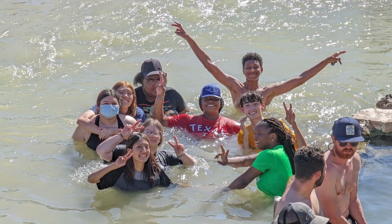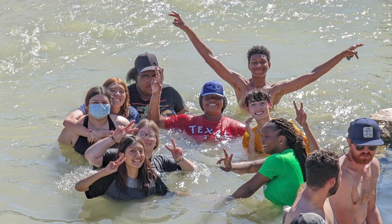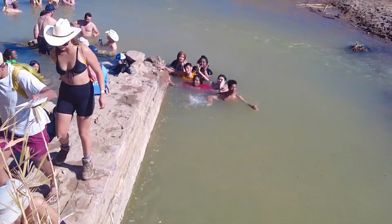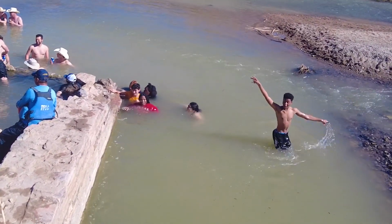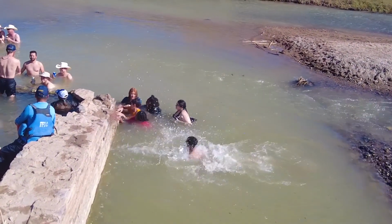Some of them even went all the way in, and I was like, what in the world? And then from there, they jumped into the cold river, and they were just having a blast, like a swimming hole. And I was just like, good for y'all, getting all wet and stuff. I stayed dry personally, but yeah, they loved it.